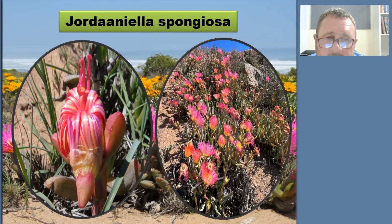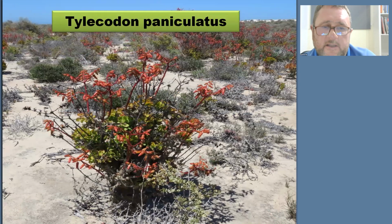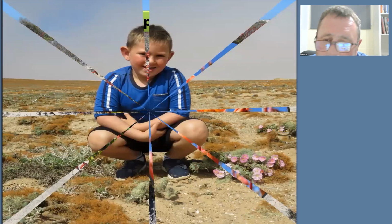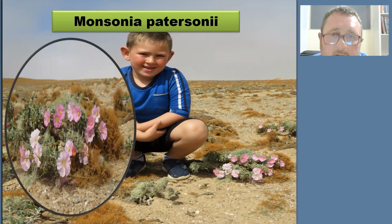Chonanelia spongiosa. And Tylecodon paniculatus at the coast is a little bit smaller and a more dense red color than inland. You can see the flower, amazing, of the Tylecodon paniculatus at the coast, our west coast. And then here's the Monsonia petersoniae, my son sitting with them in a lichen field close to Alexander Bay. It's part of the Richtersveld and the coastal zone area as well.